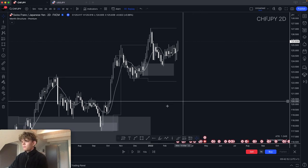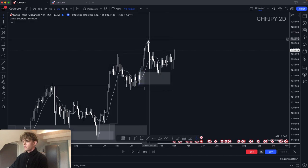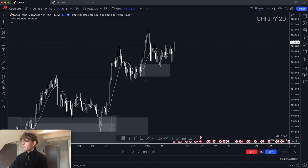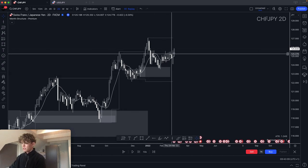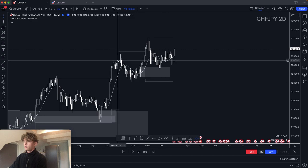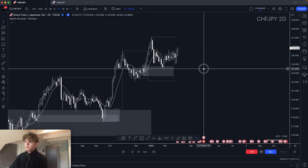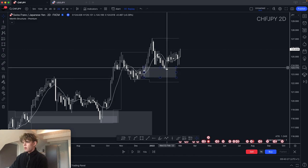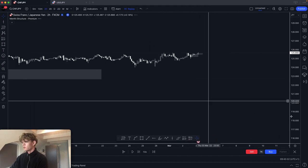So we had the reaccumulation on the 2-day, broke above with good momentum, and then we came down into this unmitigated S&D. Normally I wouldn't trade this context, but as you can see, bullishness is given on the upside, and the downside is pretty stagnant, which is fine. You want to see momentum in the direction you want to trade. So as we see, we have mitigated that S&D. Now moving away from that, we quickly jump on the 2-hour.